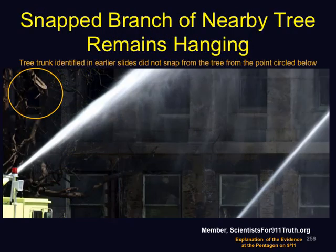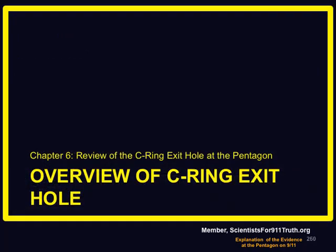Note the branch hanging from the tree. Some have suggested that it was this branch hanging from this tree that we see lying on the ground in some of the earlier pictures we've looked at. But if you think about it, here it is, still hanging from the tree. It couldn't be the same branch that was seen on the ground because it was in the tree. It's also far too short to be the tree we've been studying lying down along the building. Furthermore, this stray branch would not account for the shattered tree stump. In the next chapter, we will look at the C-ring exit hole.